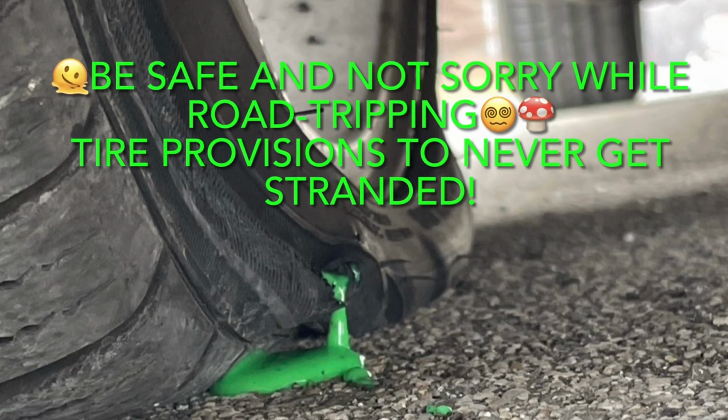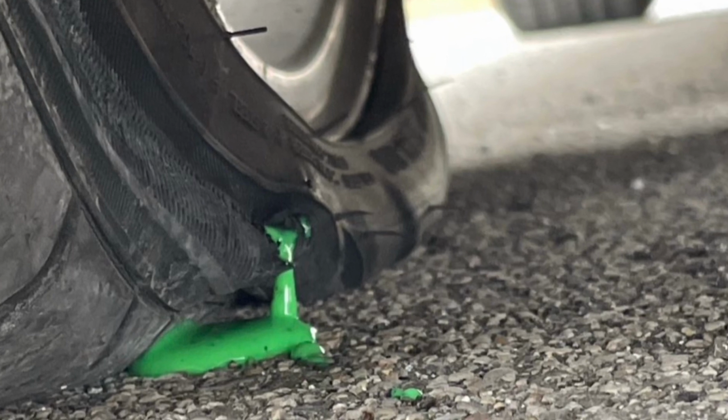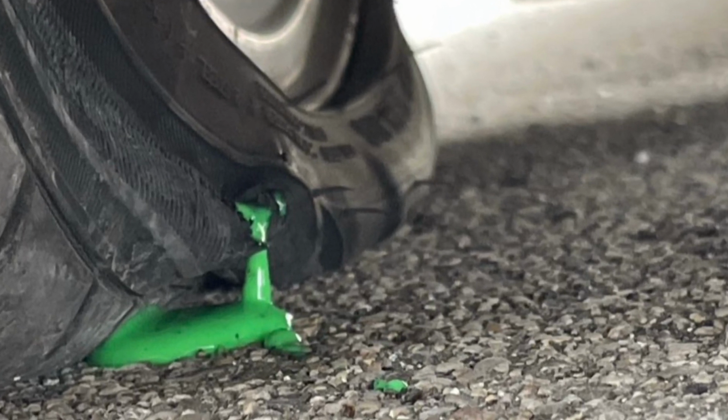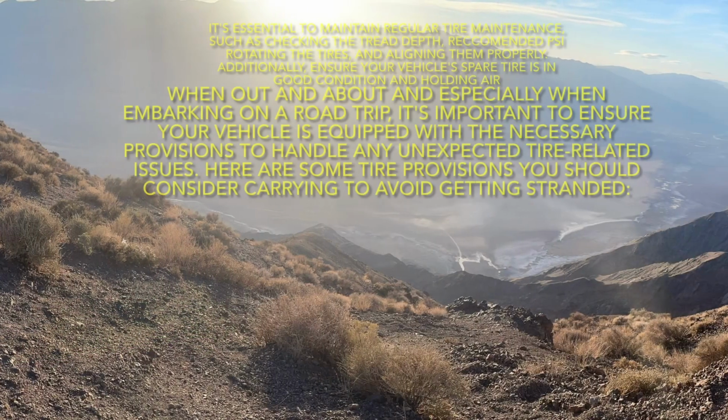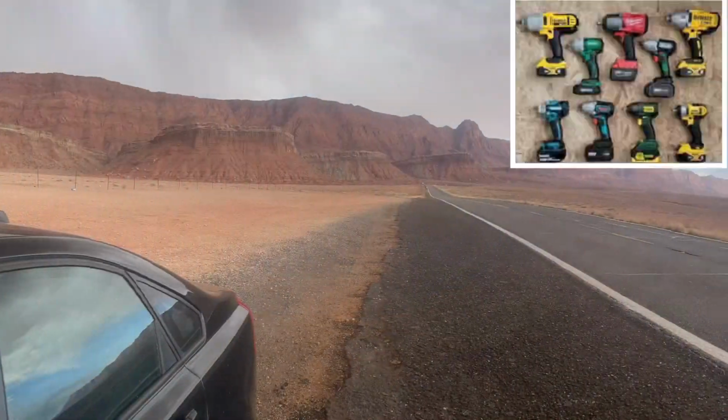I think everyone should be safe and not sorry while they're out road tripping. So here's 10 tire provisions so you never get stranded again. Nothing ruins a good day or a trip home like a flat tire, but you no longer have to fear with the knowledge and tools, and you'll get the skills hands-on.